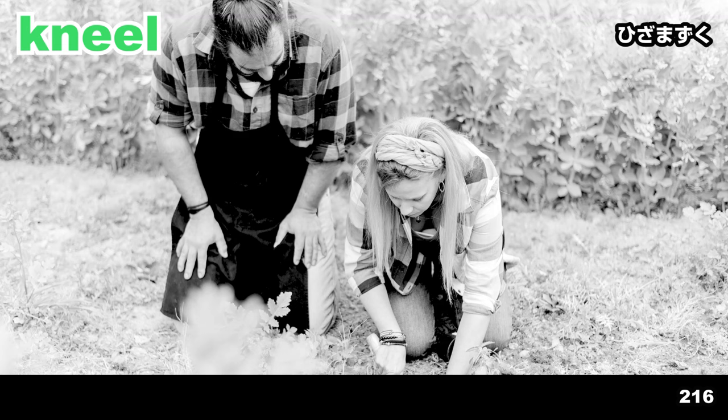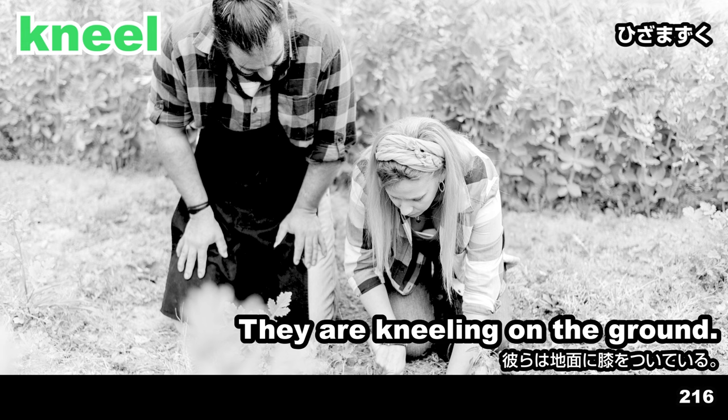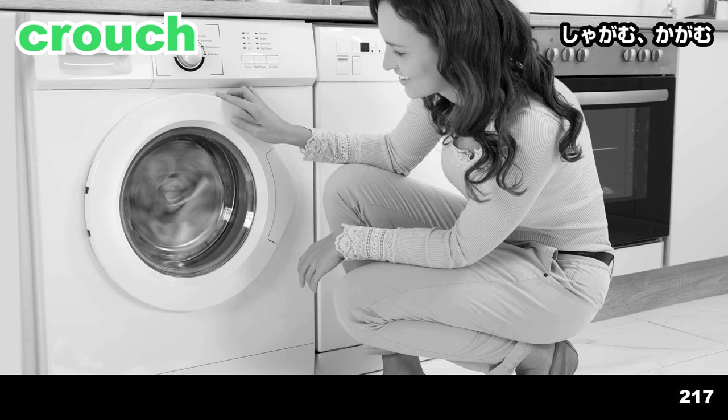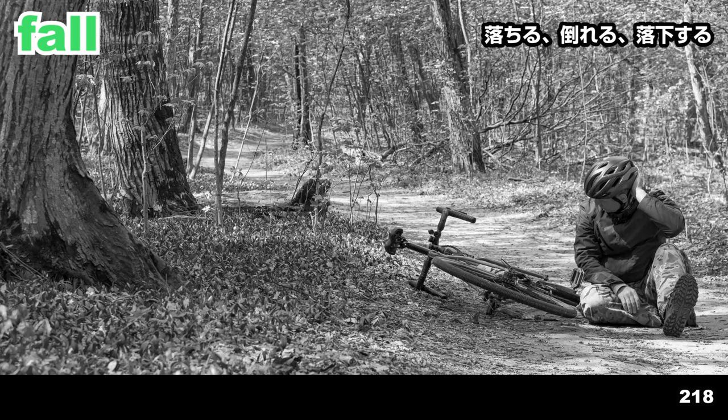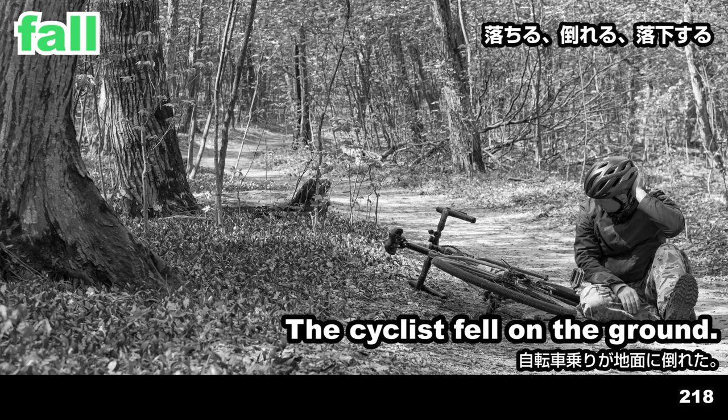Kneel. They are kneeling on the ground. Crouch. The woman is crouching by the dryer. Fall. The cyclist fell on the ground.